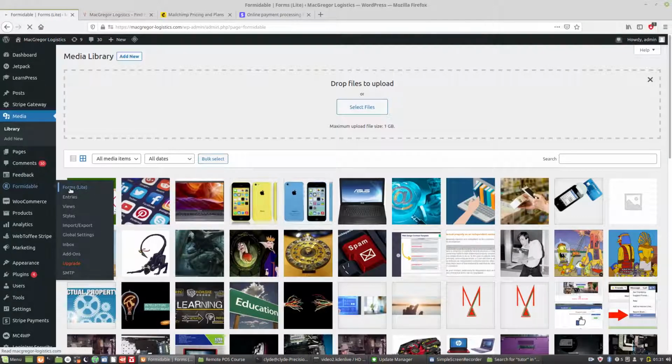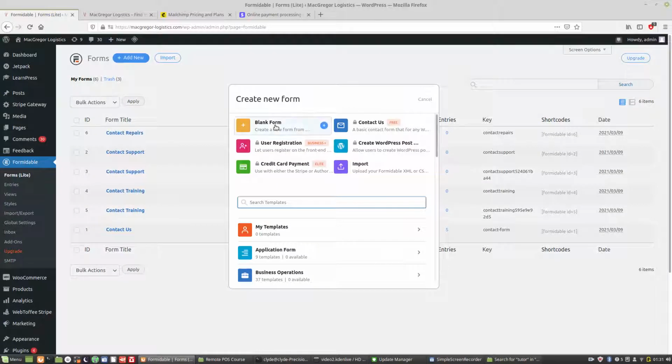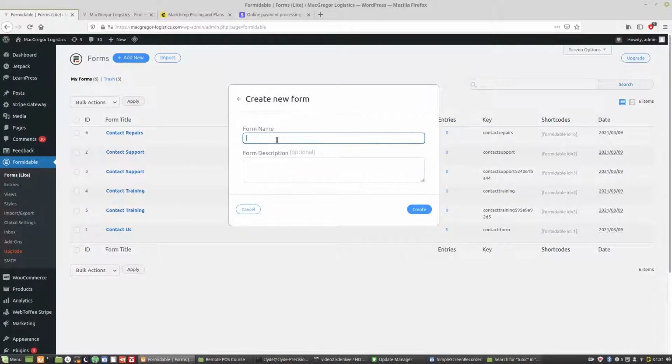Here are the ones I've made. I've made doubles of some of these because I was teaching some other people about them. But these are the different form titles. Again, add new, top left, right? Top left, correct? Test form 2, apparently. Here you put the name of your form, which appears as the form's name on the internet, and a description. Let's create it.